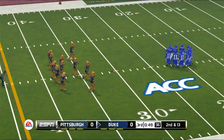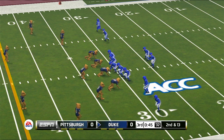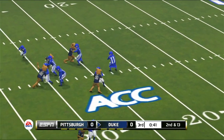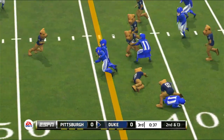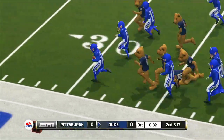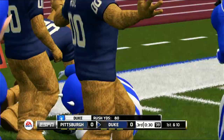So that sack sets them back a little bit now. They're looking at second and 13. He's scrambling. Decides to tuck it in, and he's got space. He's at midfield. Inside the 30. They'll bring him down right around the 14-yard line.